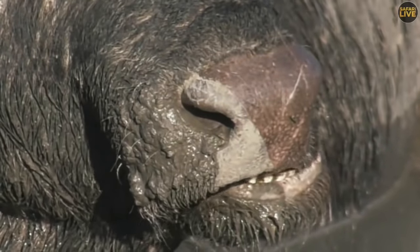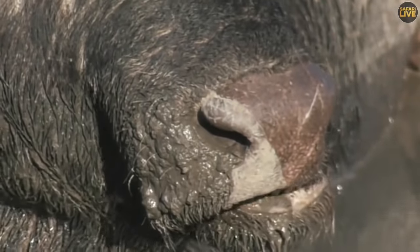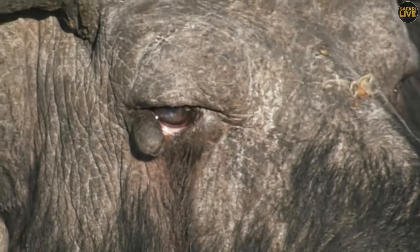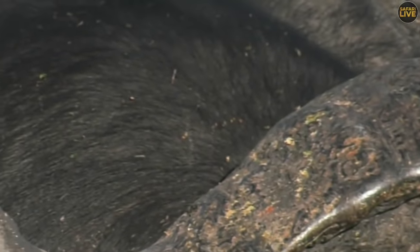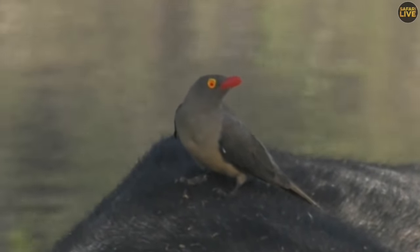And this buffalo, it's dangerous, if I can say that. These guys, they are born grumpy. Buffaloes are one of the animals that don't give a mock charge. If they want to charge, they charge. They don't back down. You see the boss there? And this bird feeds on blood and ticks.